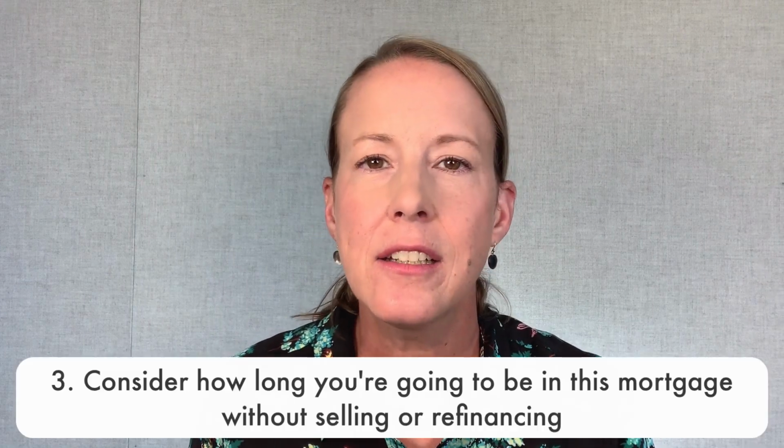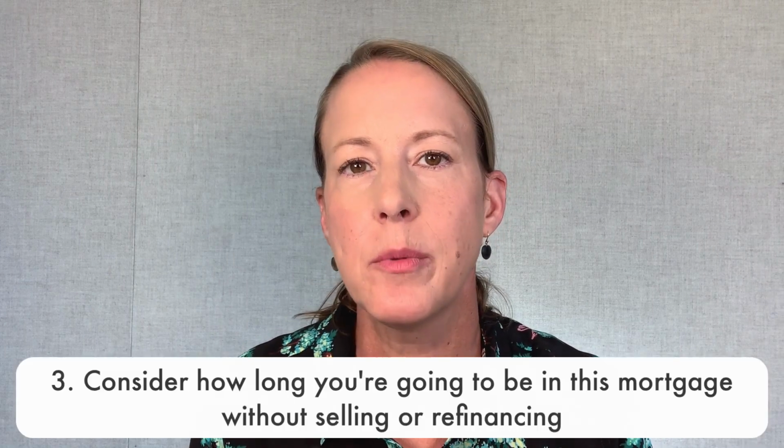And lastly, consider how long you're going to be in this mortgage without selling or refinancing, because the longer you're in this mortgage, the longer you're going to benefit from a reduction in interest rate. So to recap, if you have the money up front to pay the point, and you know that the reduction in interest rate that you're getting is good, and you're going to be in that mortgage long enough to take advantage of the reduction in interest rate versus the amount of money you paid up front, then it might be worth it to pay the point. Do the math.